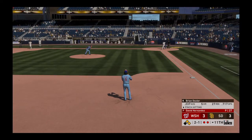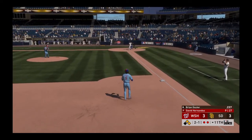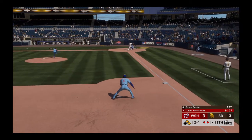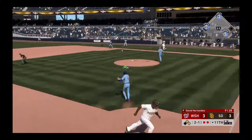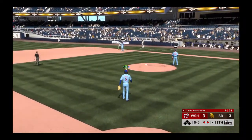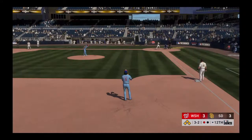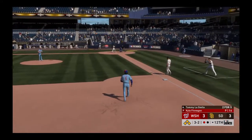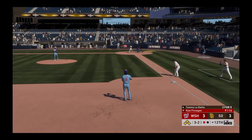Your attention, please. Pinch hitting for the Padres. Number nine, Ryan Joseph. Swing and a ground ball to third. On to first, and that'll mean a 12th inning is in order. Leave a pair. Here's Tommy La Stella now. He's looking to bring home the winning run from third.